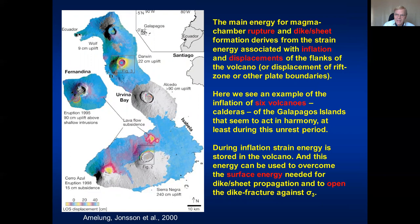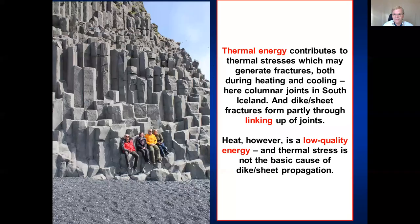Here we see a nice example of an inflation of six volcanoes, six calderas in the Galapagos Islands, that seem to act in perfect harmony. So the whole volcanic area here with these six volcanoes is acting in harmony. And when they all inflate, they store strain energy that can be used to propagate dikes to the surface in case the unrest period leads to dike injection.